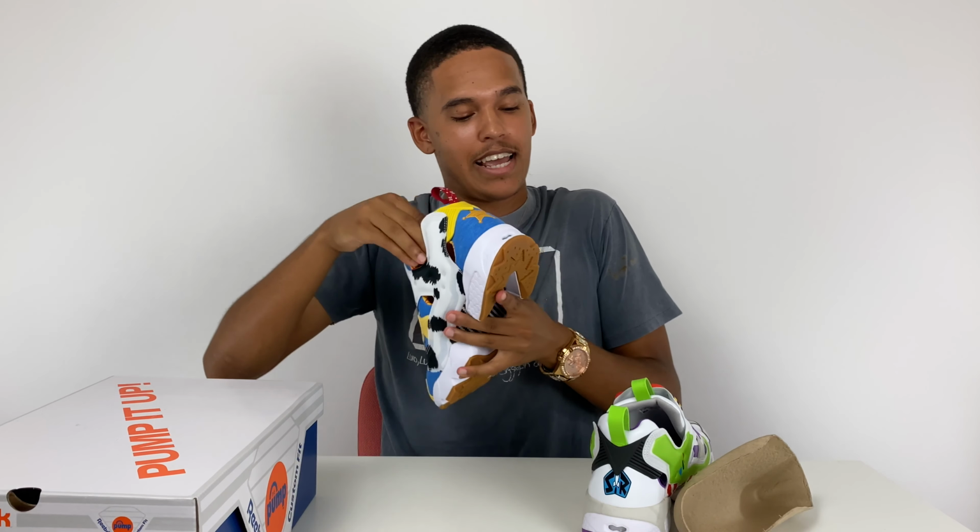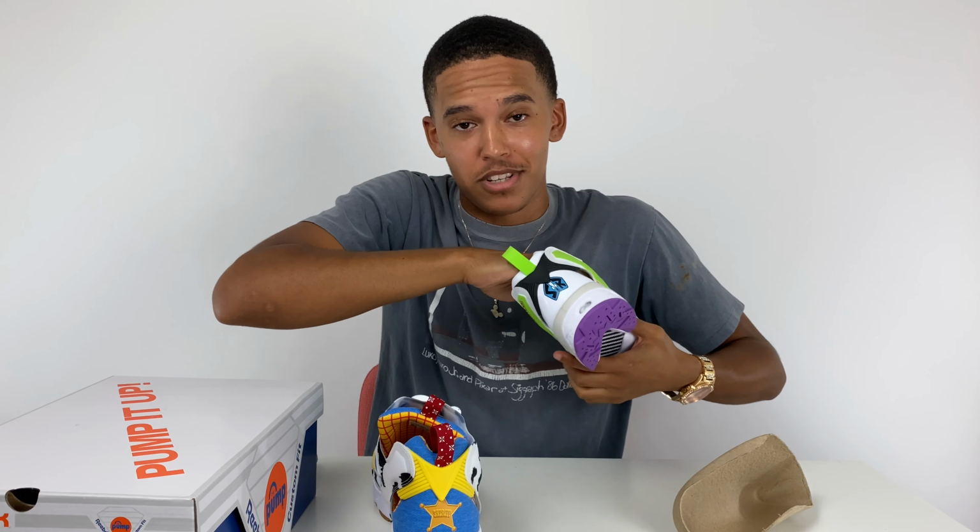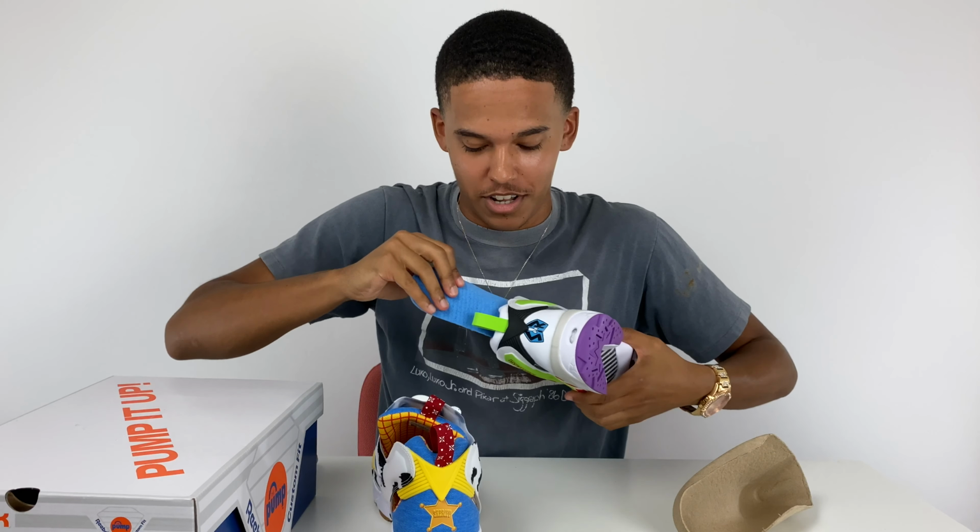And then just to add an extra little something on the inside, they didn't even have to do this. The outside of the shoes speak for themselves enough.